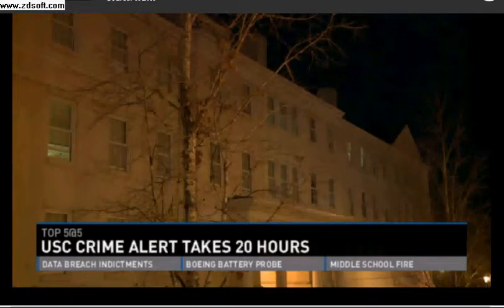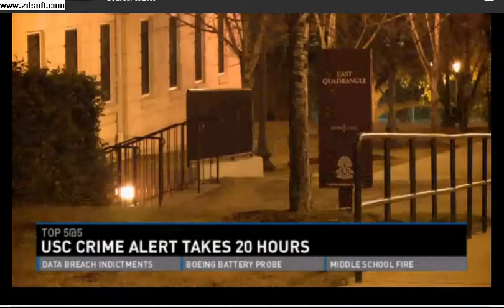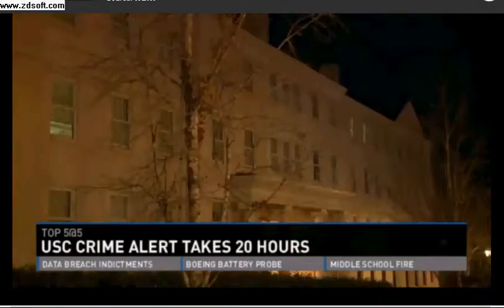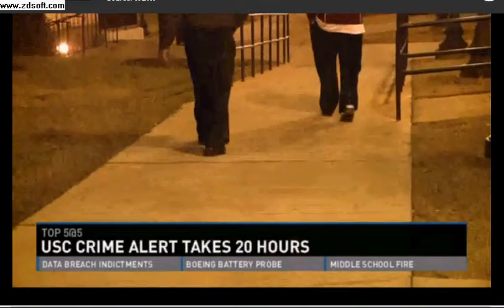A USC spokesman says USC police officers are responsible for sending out those alerts and deciding when and when not to send them. That spokesman went on to say, in this case, USC police sent out the alert as soon as they felt they had enough information to accurately inform the students.